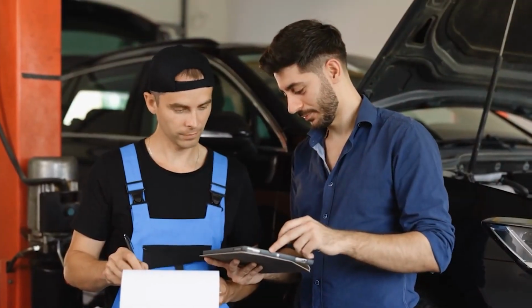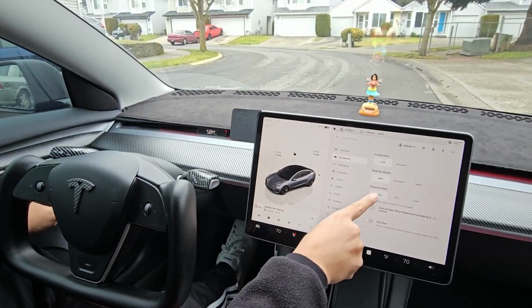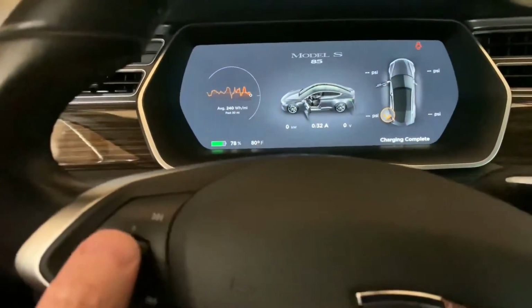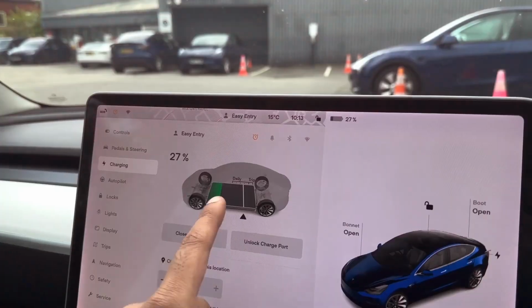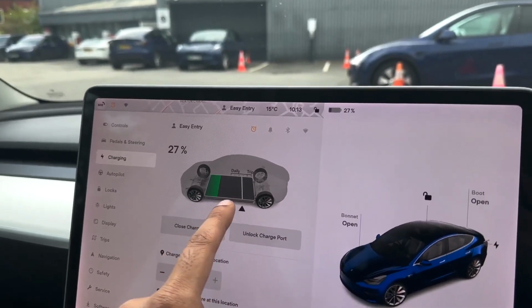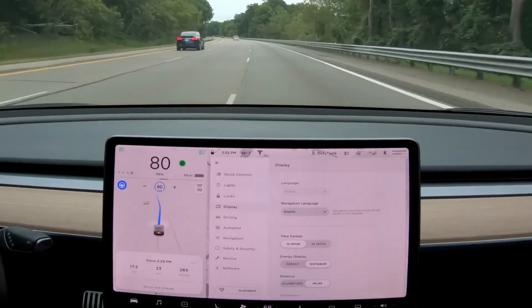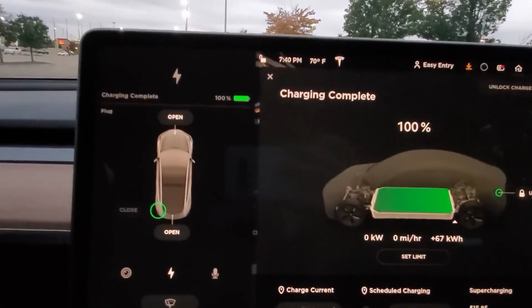What people often don't realize, though, is that degradation and inaccurate range display are 2 completely separate things that look identical on the screen. I've seen cars come in where the owner was convinced the battery was shot, and what was actually happening was a calibration problem. The BMS had simply lost track of where the real limits of the pack were. Fix the calibration, and suddenly those missing miles are right back.